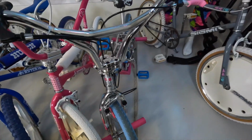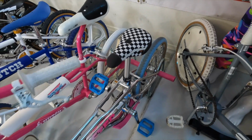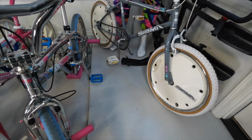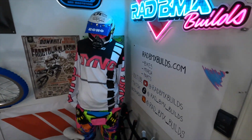And then my Haro Team Master. I've been playing with the idea of swapping out the seat, but I really like the checker, so I didn't like any of the options that I found, so that's gonna stay the way it is for now. And then the Huffy Sigma. That's not changing whatsoever.